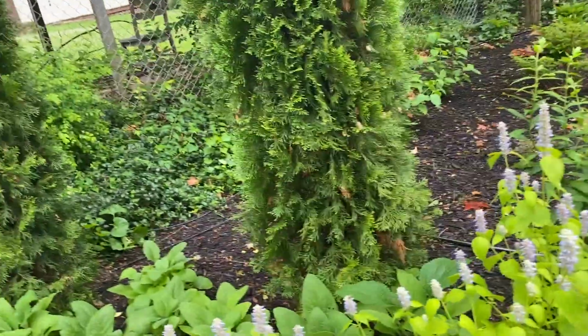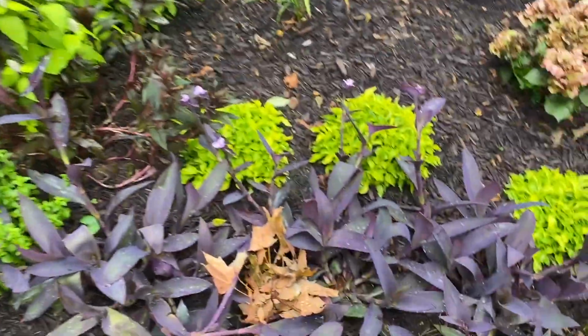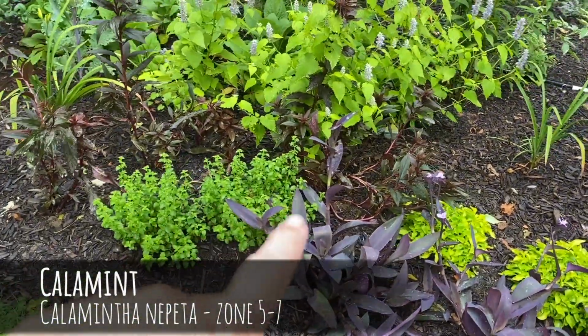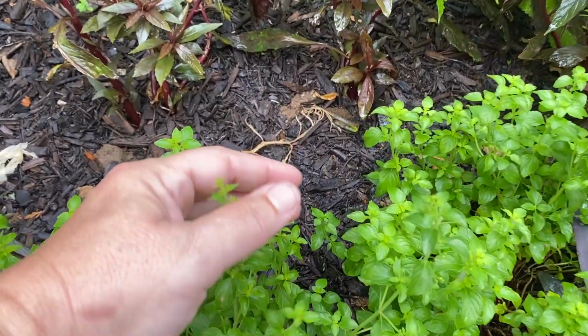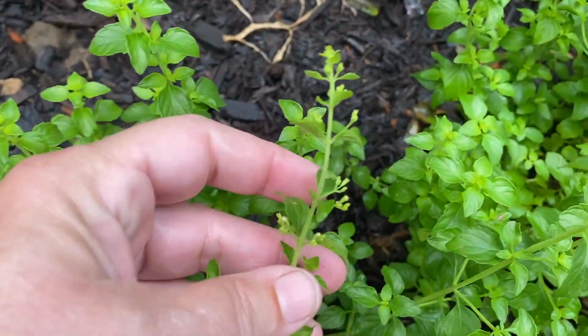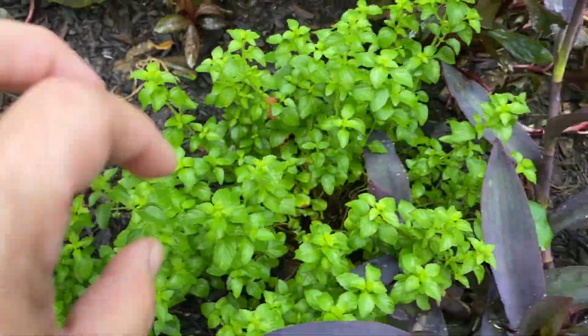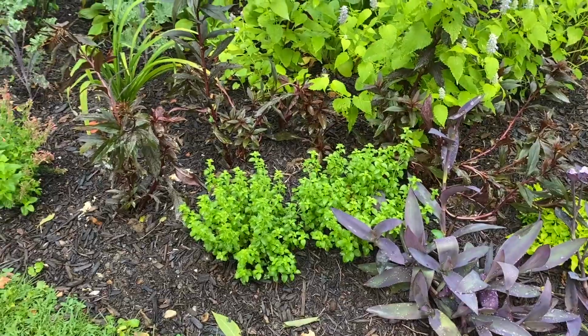I'm hop, skipping, and jumping all around. Sorry, I'll try to be a little bit more organized. All right, so this is calamint. It's not yet bloomed, but it will get, in fact, I see the buds coming along. It will get tiny white flowers, frothy bunches of flowers at the end of those stems, and it'll be a nice pollinator attractor as well.